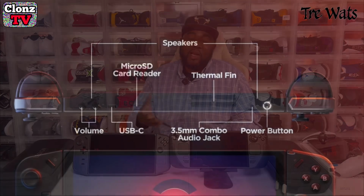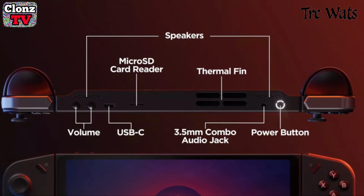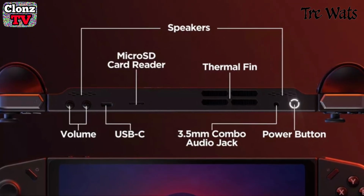Another thing, the speakers, man. The speakers are facing upward. It's not facing towards you. So I think they dropped the ball on that, man. Like, the sound is weak. For what I paid for this, I expect the sound to be on point. The audio is terrible. They should have had the speakers facing toward the user.